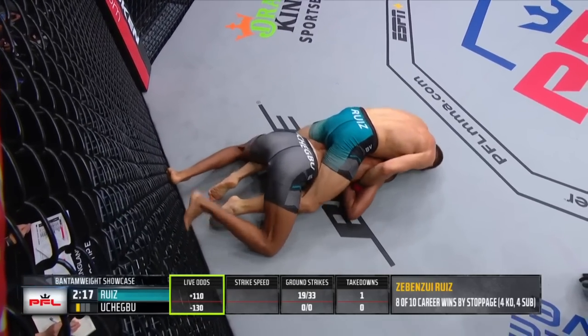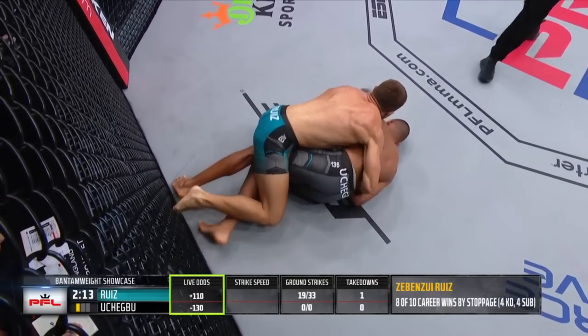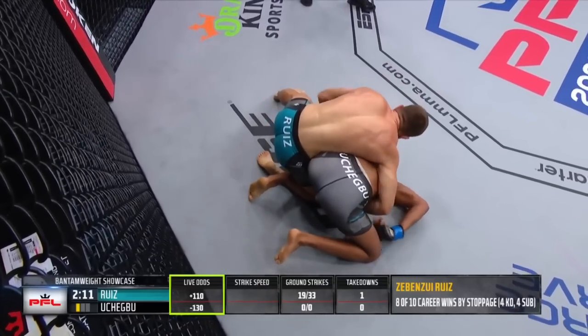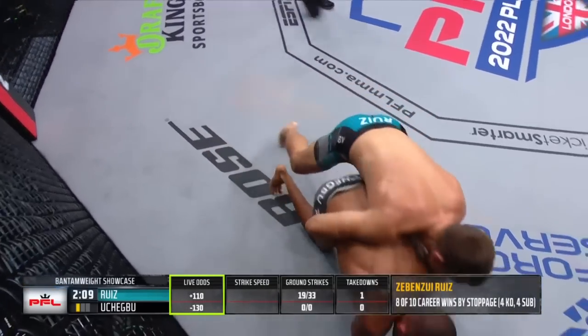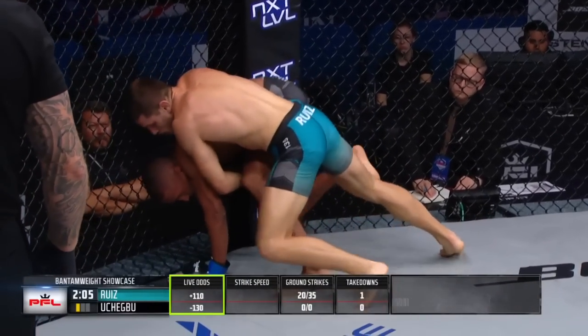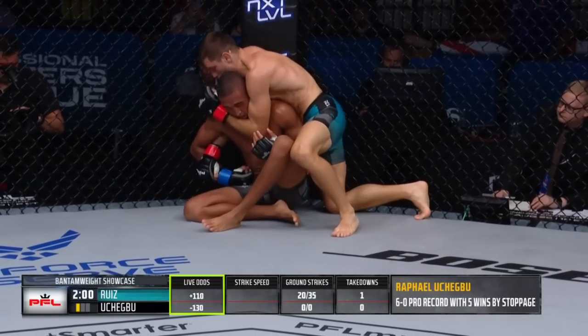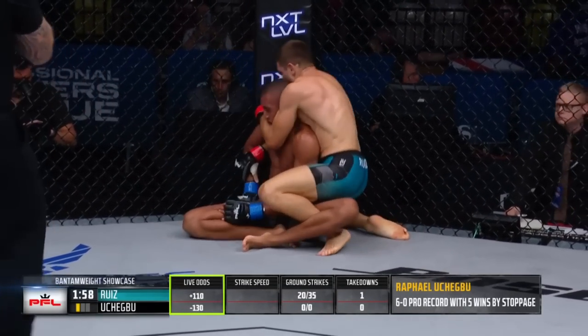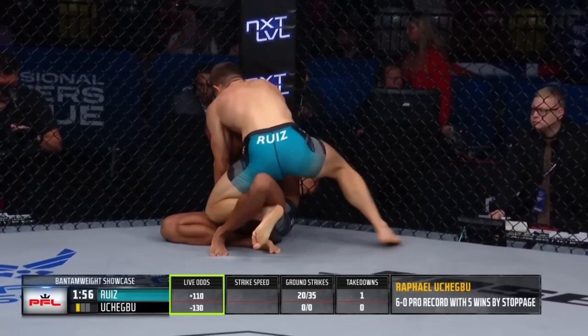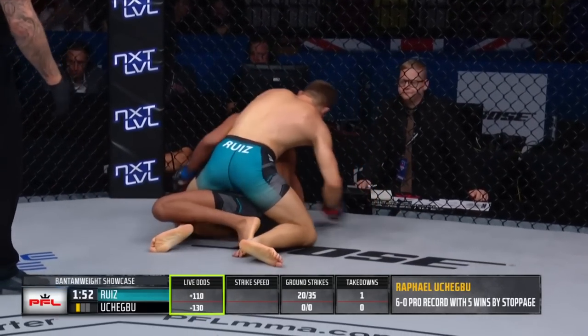Mark Goddard wants to see Uchegbu defend himself and get out of this spot. Uchegbu manages to get out of the body triangle. Ruiz now with no anchors. Yeah, Ruiz kind of let it go. Still using that far wrist ride, keep himself in position. The fence becoming a bit of an obstruction for Ruiz.